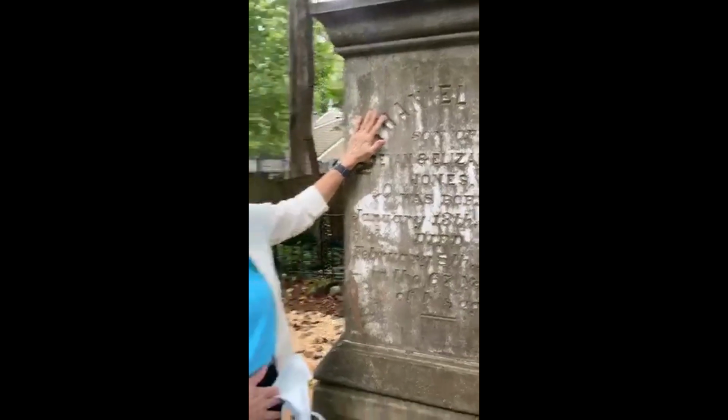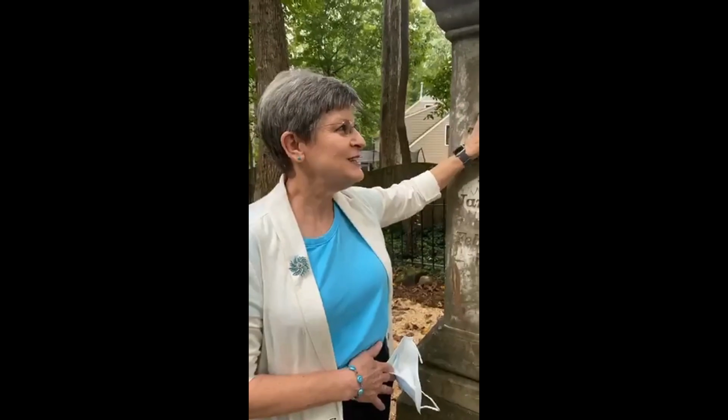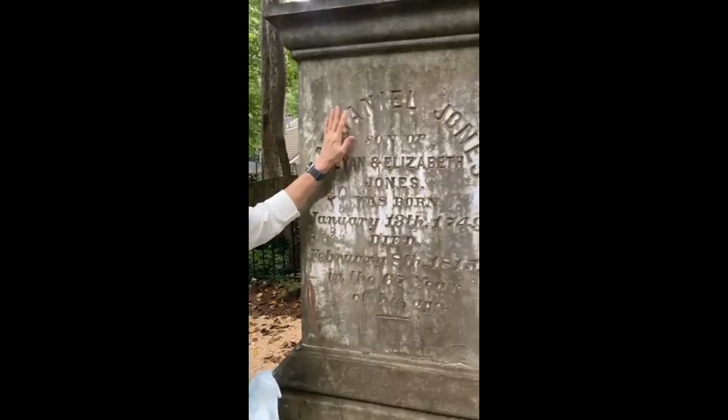The story sort of comes full circle because Nathaniel Jones was a Revolutionary War patriot. So this young teenager who scratched his name in a Revolutionary War patriot's tombstone did not know at the time that 7 years later he would lose his own life as a World War II patriot. So that kind of gives you chills when you think about it.